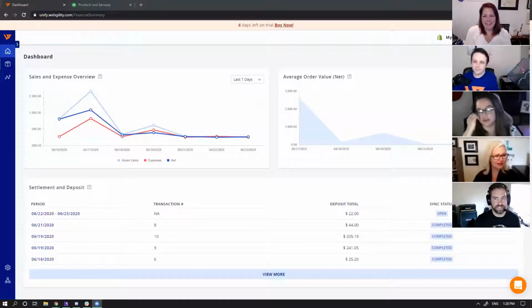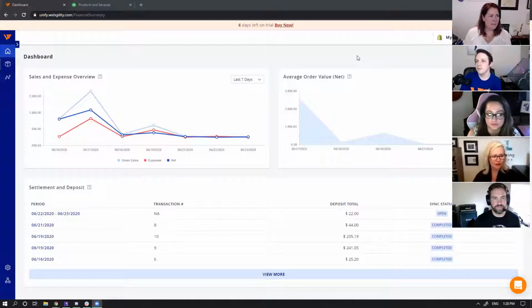Yep. All right. So as I led to previously, the Webgility application suite that we have has so much power and capability to it for accountants and sellers that I will try and only brush the surface and focus mostly on tax. But you'll be able to see that there's a lot more behind the veil there that we can explore maybe some other time.